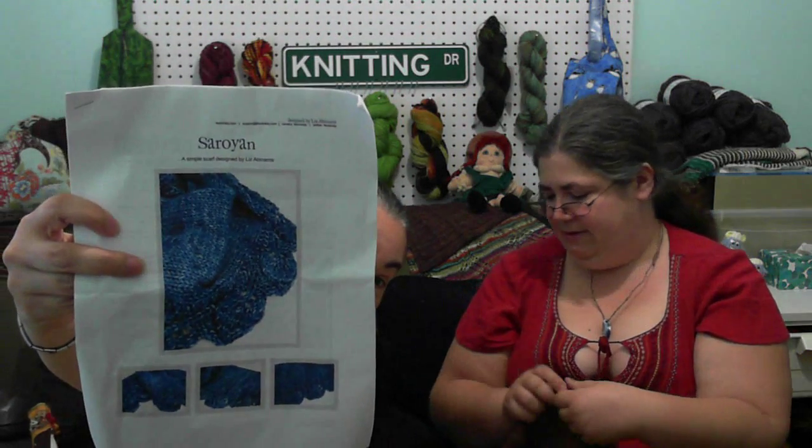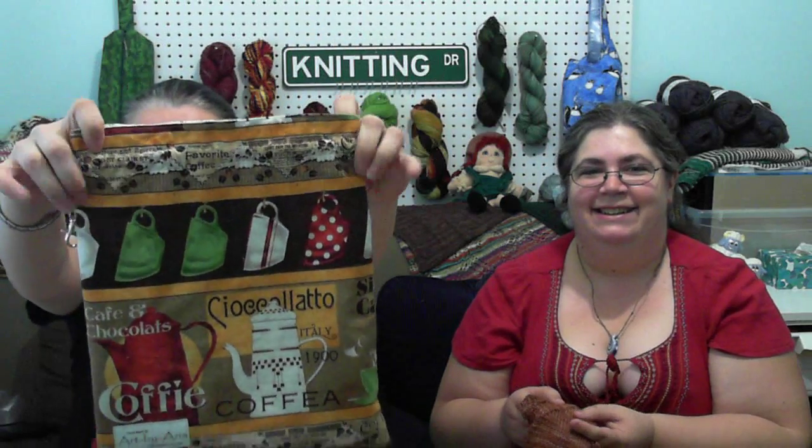So it's a little bit messed up. So that's the pattern, the Saroyan, and it is by Liz Abinanti. I knit it out of Art by Anna Dream and DK. If you don't know about Art by Anna and her yarn, you need to go check her out. Art by Anna. Bags. This bag is what I was carrying it in. It's by her. And yeah, go check her out. I'll link her in the show notes.